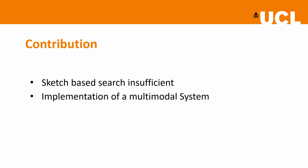In our study, we first outlined that sketch-based search is insufficient to enable the effective navigation of databases with high variation of colors among object parts. To overcome the limitation of sketch-based retrieval, we implement a multimodal system that extends previous works on VR sketching applications.